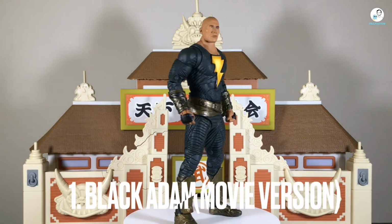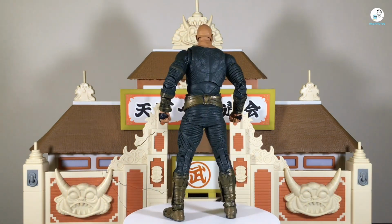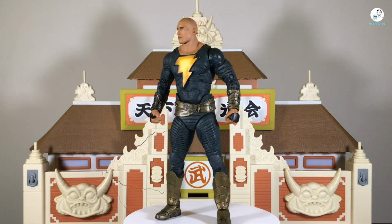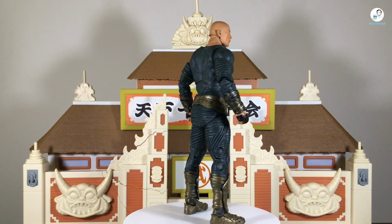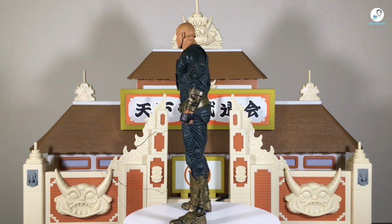Breaking through at number 1, we have the Black Adam movie figure. I mean, is this really a surprise to anyone? Again, much like I mentioned in my top 5 of 2022 so far video, this figure is awesome. While the movie didn't change the hierarchy in the box office, it was still a pretty damn good movie to me. And it's the freaking Rock as a comic book character.